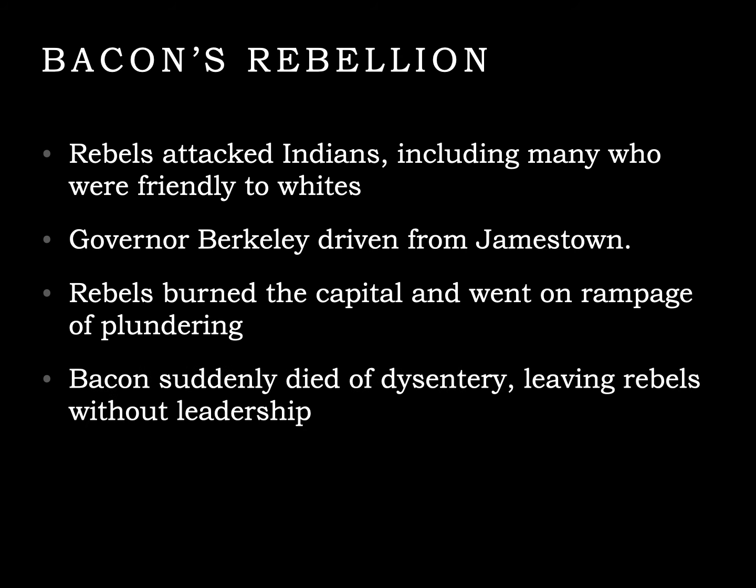Then Bacon dies suddenly of dysentery, which you get from drinking polluted water. It's a very unpleasant way to die. You basically have diarrhea until you drain your body of resources. There's a little fun medical fact for you.